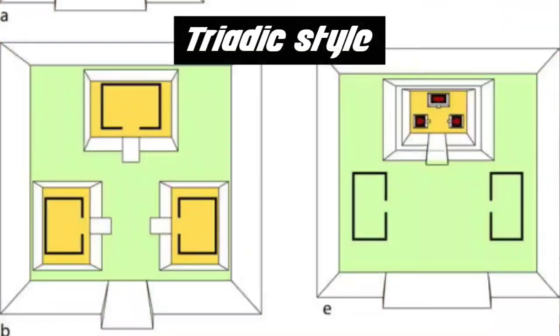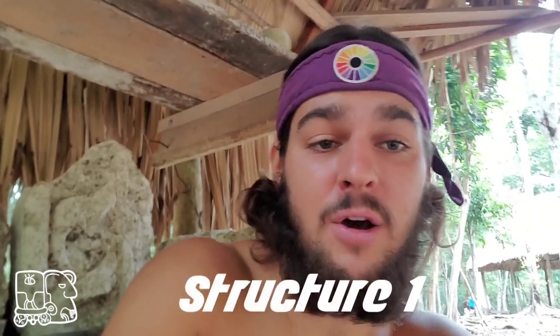La Florida lacks pyramidal structures, and the core of the city is really abnormal because the architectural style doesn't follow its neighbors, which use triadic style. The only main structure that has been uncovered is what they call structure number one, in the west of the plaza. We will see it later in the video of the visit of the site.